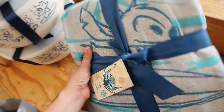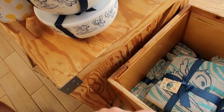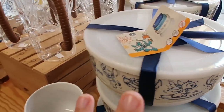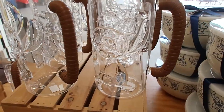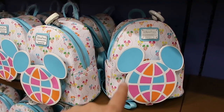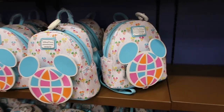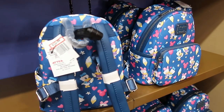My niece would love some of this Stitch stuff. They've got this throw for $25, but it's not fleecy. It's not really cozy enough, I don't think, for the UK. They've also got these mixing bowls, but I'm sorry, Amy, they are way too heavy. They've got this jug as well with Stitch on it. That's $15 instead of $30. I know people go mad for Loungefly, but don't hate me, I just don't really get them. But these are $37 instead of $75, which seems like it should be a good deal. Same with this one, $37.99 instead of $75.